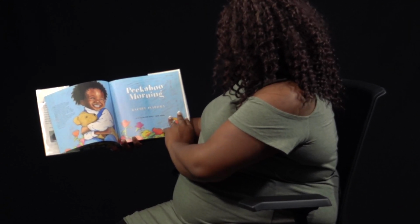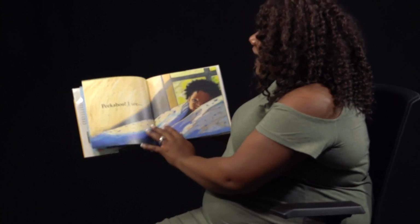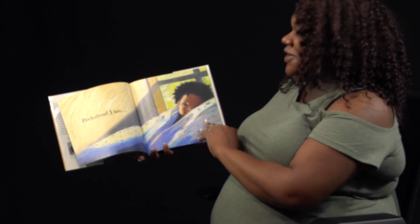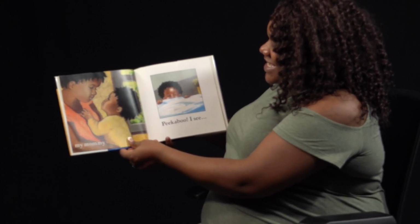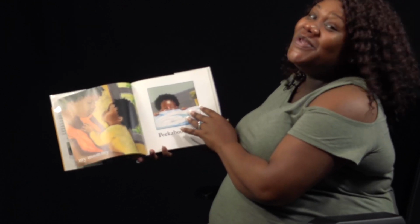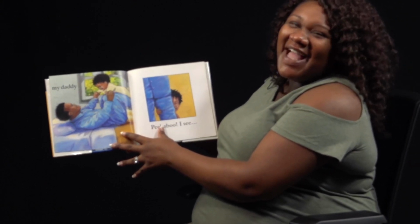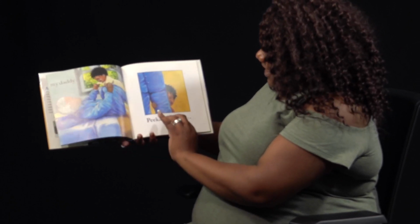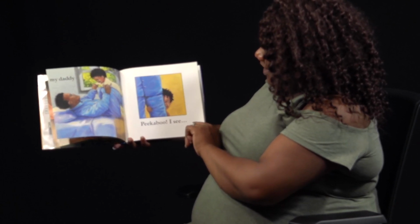Peekaboo Morning by Rachel Isadora. Peekaboo, I see. Pretty little eyes. Isn't that messy hair? I love it. My mommy. Peekaboo, I see. Who do you think he sees next? My daddy. So cute. Morning playtime. Getting up with crust in your eyes and a day full of joy ahead of you.